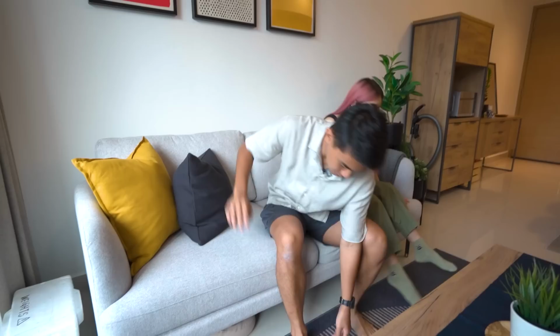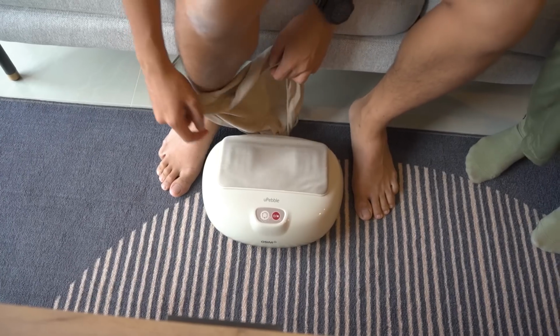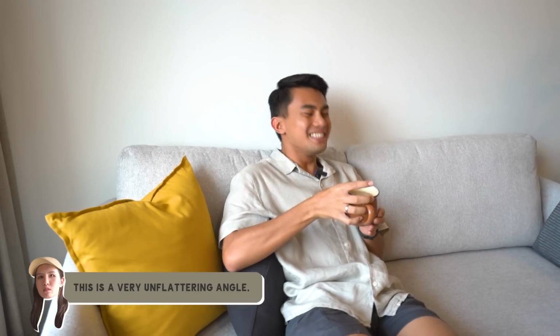But this is my relaxing area. So when I come home, I will on this switch at the back to vibrate. Then it will vibrate. Not the chair, but this little machine called U-Pebble. Oh, that's a very unflattering angle.